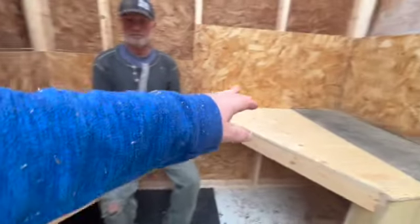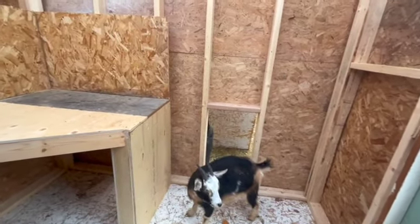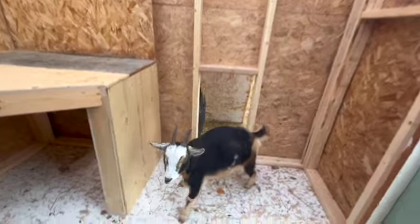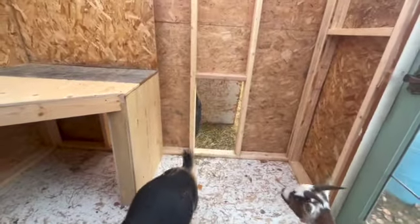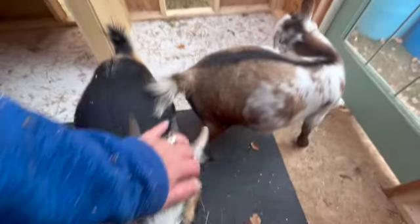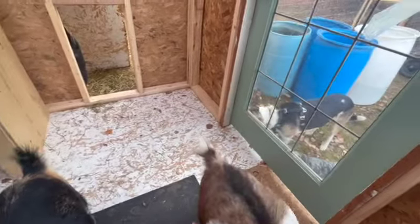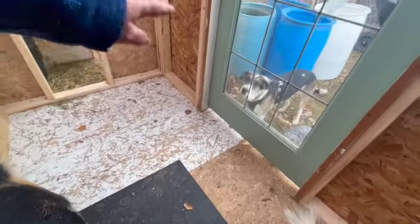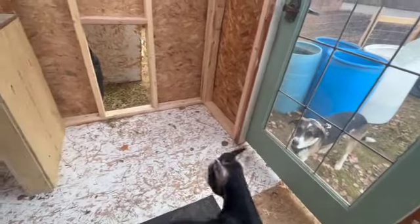Graham's built these nice little jump shelves. Haven't quite decided if we're going to put the bag feeders in here or not, but I think it'll be good for this winter. We've got the other stall mat, so we'll cut it and fill in these two spots. Graham and I were discussing whether or not we should put like a little wall with a gate there so that when we open it, because this door does open out.